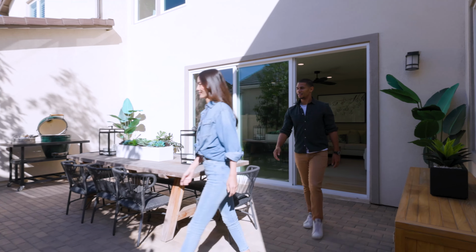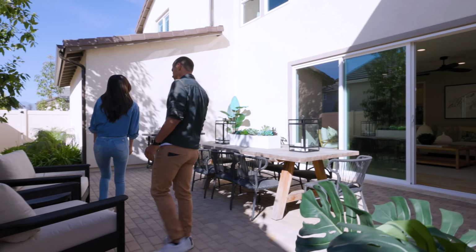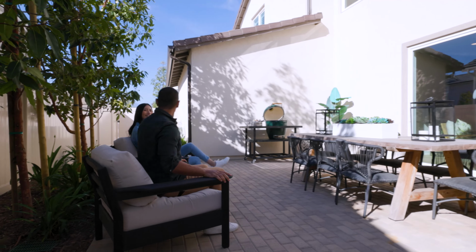Spend sunny SoCal days out on your private patio, perfect for relaxing or entertaining guests.